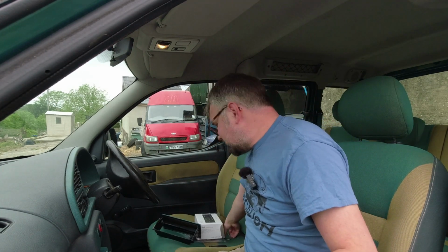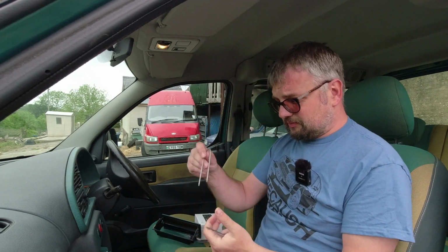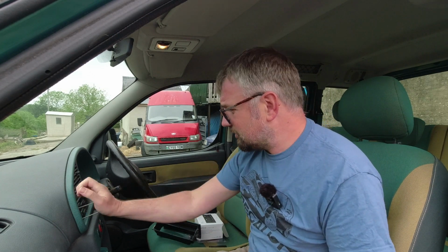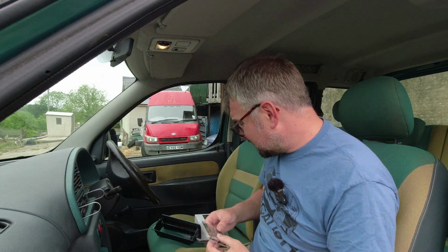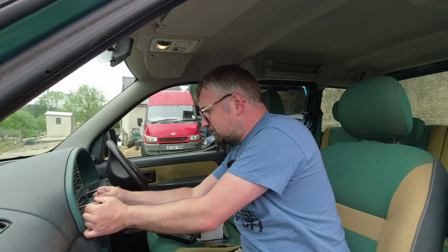Right, next we've got to get the stereo out, so I've got my handy prongs to get the head unit out. I did try using the cassette. In fact, I'll just pop my cassette out. I've got the Millennium 2 album in there at the moment, but sadly it's terrible quality and the volume is really low on the tape. It probably just needs a head cleaner, to be fair. But the net result is you pop the cassette out, go back to radio and blow your ears out.